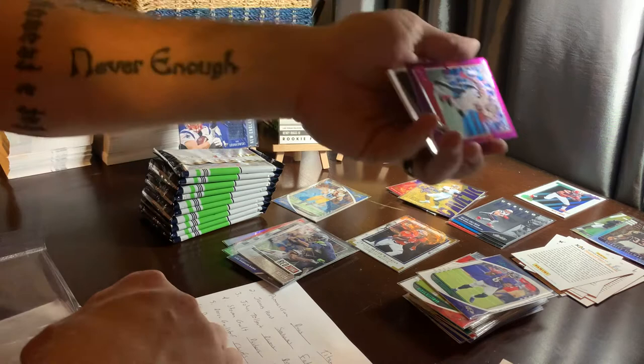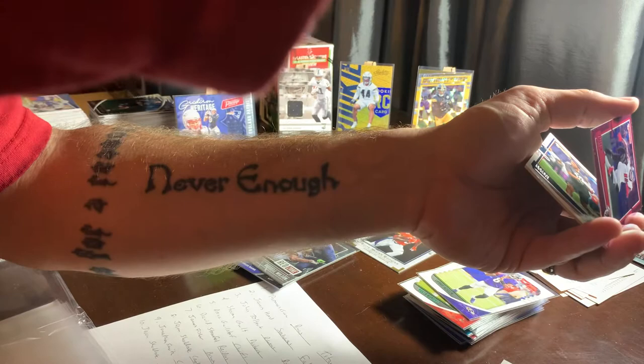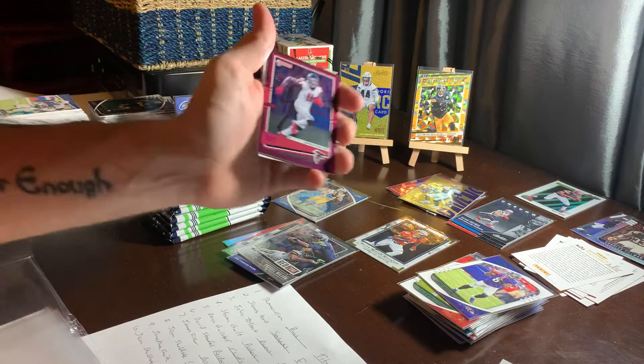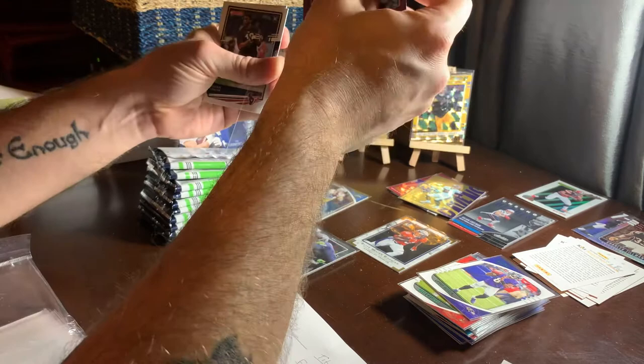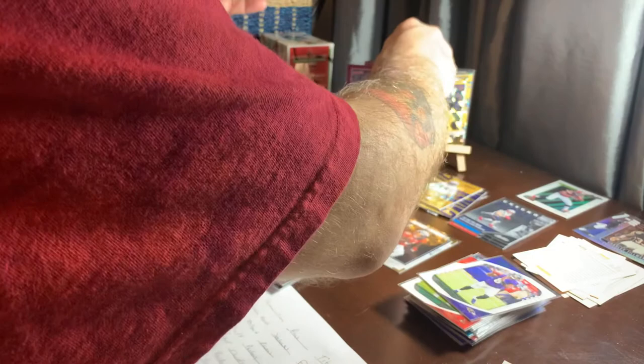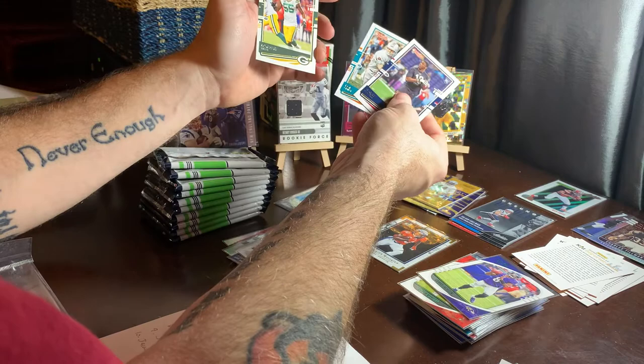Let's see if I can get it on camera. Might not be enough light. You guys can see that. So this is like a magenta slash purple color. So 99 out of 99. That's a pretty cool one. First numbered card. Then Isaiah Coultier, Texans. Bob Grease, Dolphins. And Za'Darius Smith, Packers.